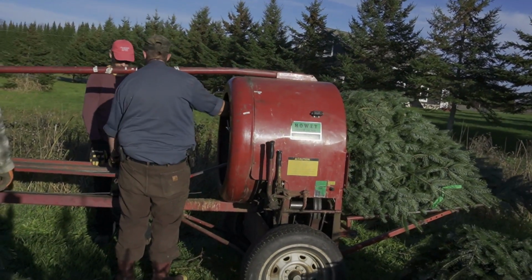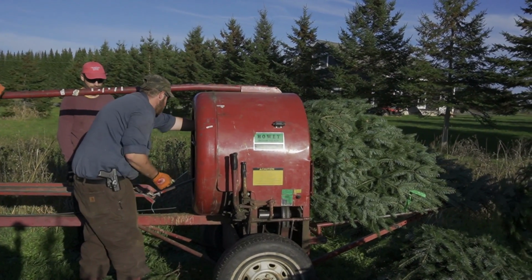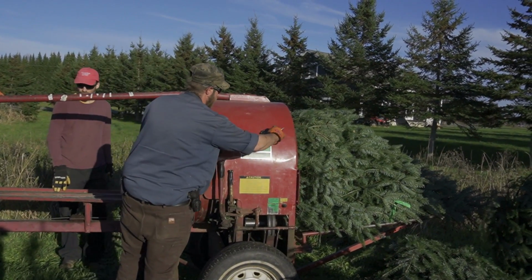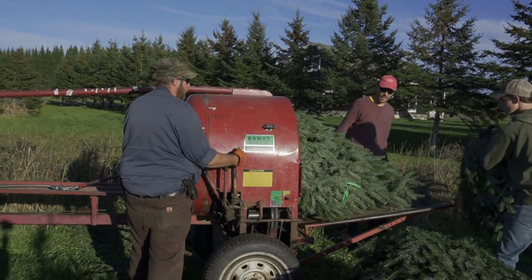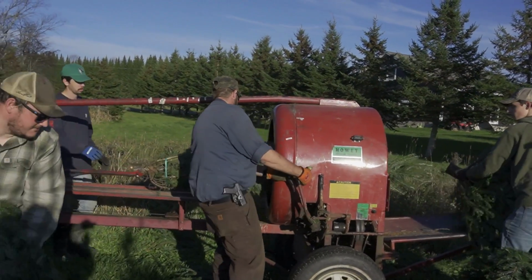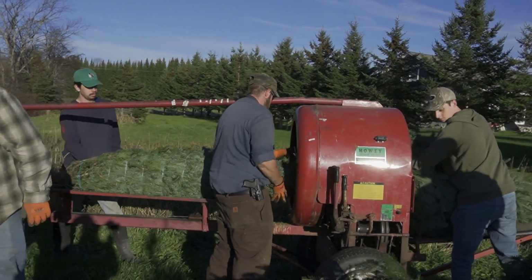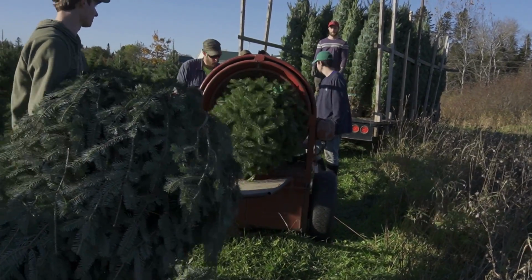Isn't this amazing? I've never seen this close up. This is a machine that is wrapping the trees with string. They put a hook on there, it grabs the trunk of the tree and pulls it through, and as it's being pulled through, it's being wrapped so that it can be loaded onto the truck and secured for delivery.